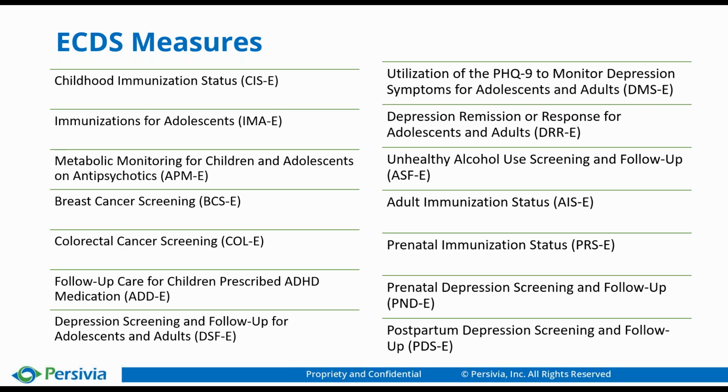I think it's also important to mention that currently there are 14 ECDS measures available in the latest HEDIS specification. Starting measure year 2023, breast cancer screening and follow-up care for children prescribed ADHD medication will be transitioned to only ECDS reporting. So the current administrative reporting will not be used. And starting measure year 2024, it will be the same for colorectal cancer screening. So this highlights the need to really understand what ECDS is about, and really start working on this transition.